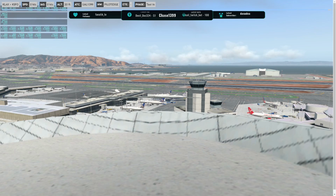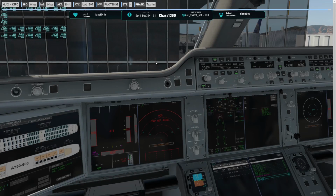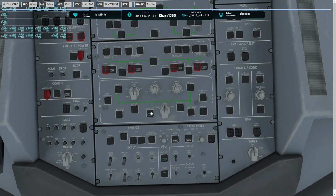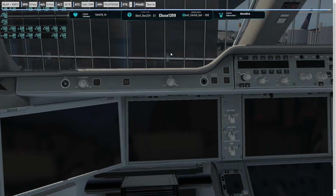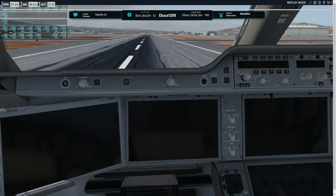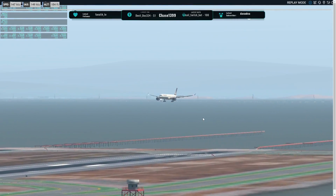See much planes after the replay. Disconnected. This plane always looks ginormous.